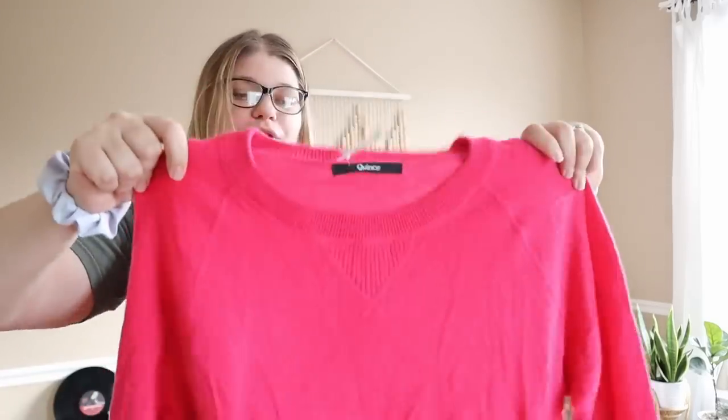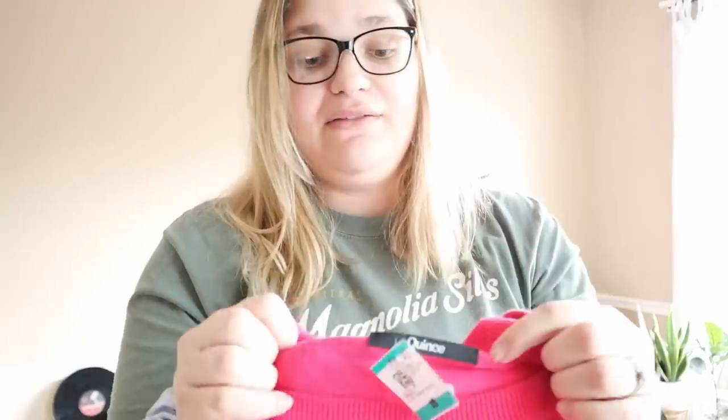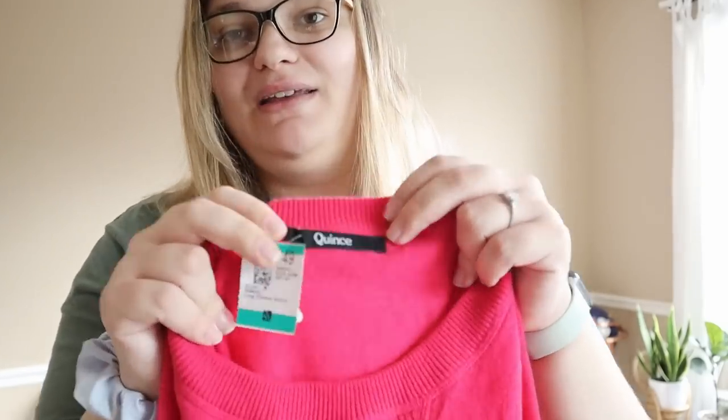The last piece I'm going to show you, this one, it's going to be at the end because it is shocking. But this one, again, I found it as I was going to check out. It is this gorgeous pink sweater. Absolutely stunning color. Love it. And I've never found this brand. I know some other YouTubers that talk about loving this brand, so I decided to look it up.